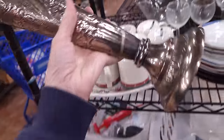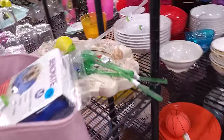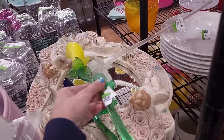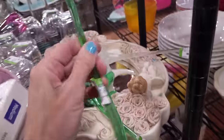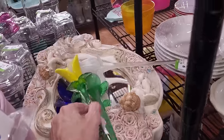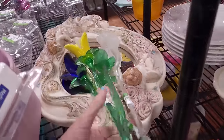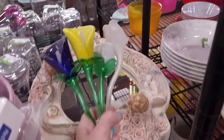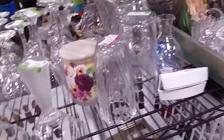Yeah, I don't think it's as old as I thought it was. All right, we're gonna leave that. I see some glass flowers. They are $2.99 each. They are dirty. Definitely need a little cleaning, but we've got four glass flowers.